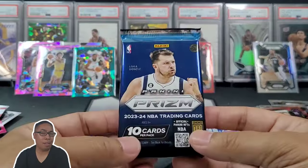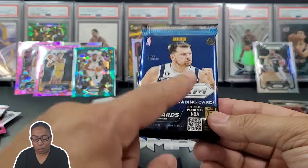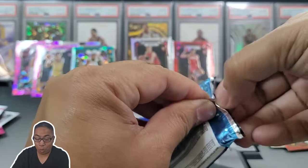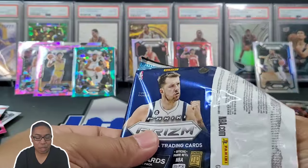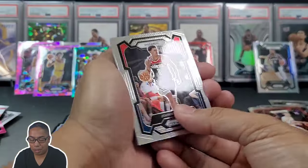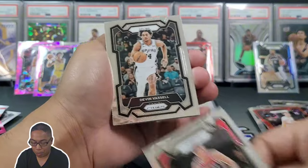All right, let's take a look. Is this last pack of the video, the extra pack that you get for those few extra bucks from Target, worth it compared to the Walmart box? Right now, I'm going to say it's pretty even. I'm probably going to give it up to the Target box, but let's see if this extra pack was worth it. I do see a silver.